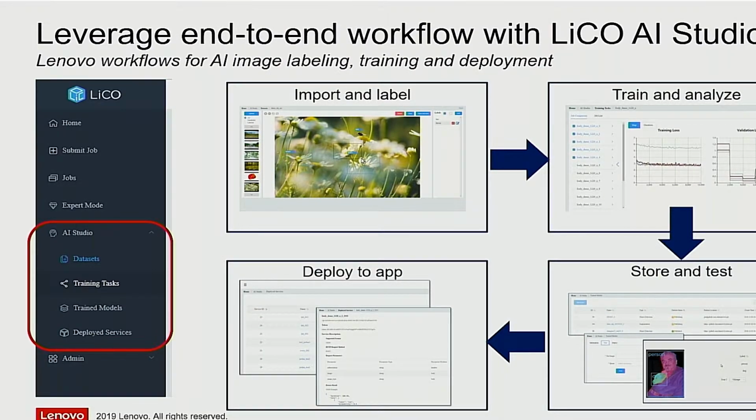Another thing that we are adding in with this release, actually this month, is something called AI Studio, which is a workflow mechanism where you import and label the data, you train it, you store and test it, and then you also deploy so your end users can then test against what you deployed. So this is available within this framework.